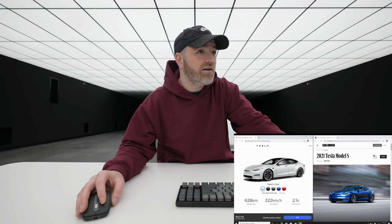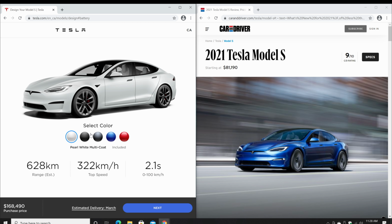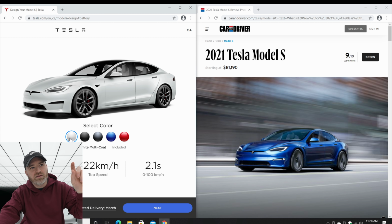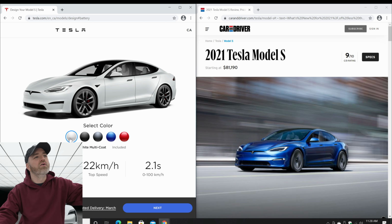This is probably the hardest part. Tesla doesn't give you that many colors to choose from compared to when I was configuring this vehicle. Actually, the whole configuration process here is a little bit less comprehensive. Interesting nonetheless. I think getting it in white, there's something about the shape and look of this car in white that looks a little too common or normal.